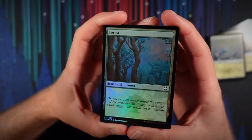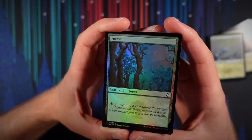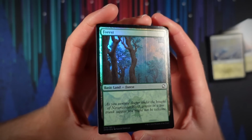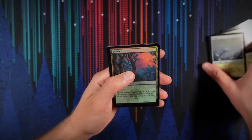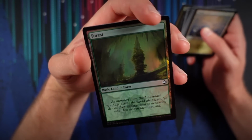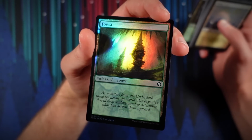As you venture deeper under the boughs of Neverwinter Wood, arrows in a tree trunk suggest you might not be welcome. Yeah. Elves. Oh, that's a neat looking, like underground kind of forest, I think.